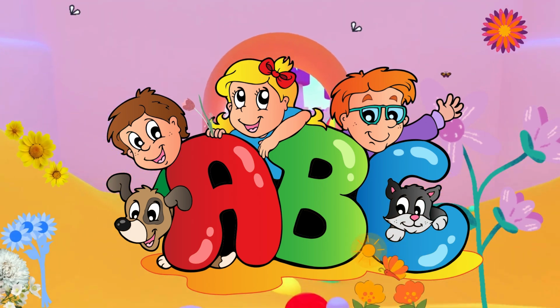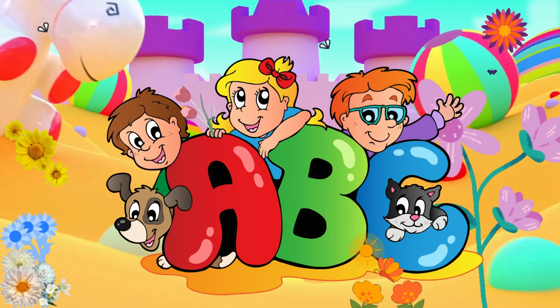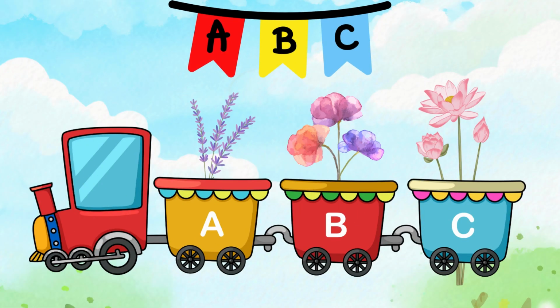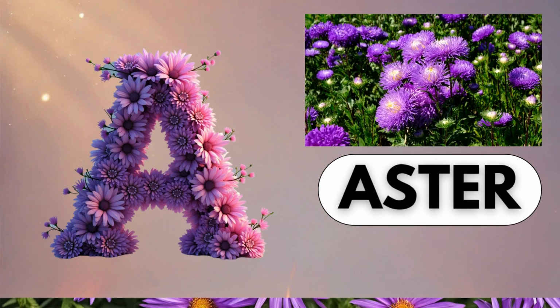Violet heart. I sing the ABCs, flowers all around. ABC, let's watch them grow. A is for aster, a star-shaped blue.